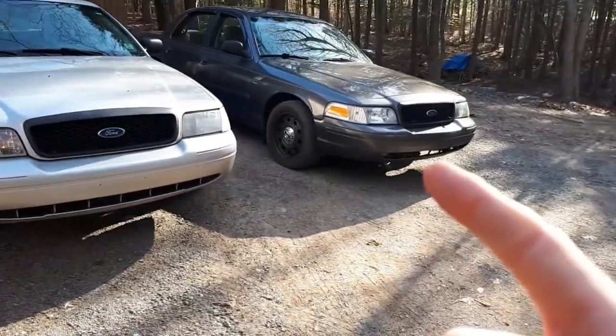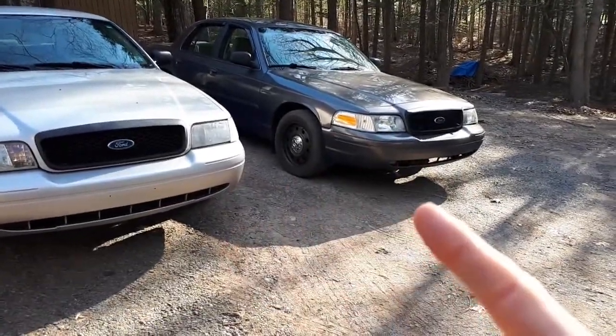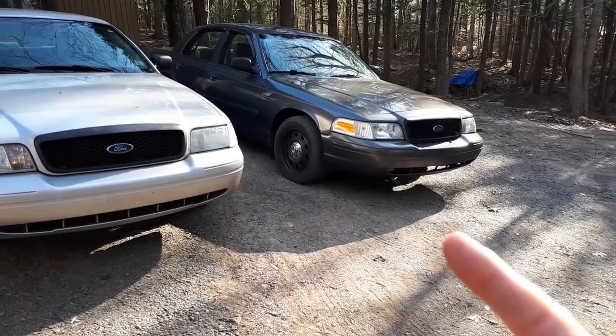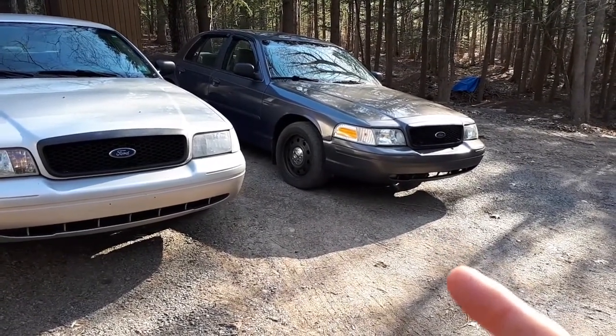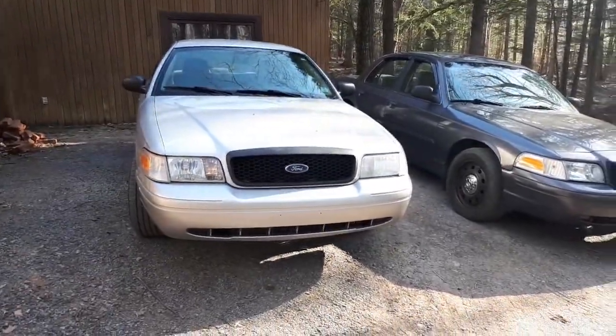And this thing, I haven't really tested it too much, but I have noticed that the gas mileage on the highway is better in the LX than the P71. And I'd say that's where the LX shines a bit more, on the highway with the fuel economy. So I've got to give the win to the LX.